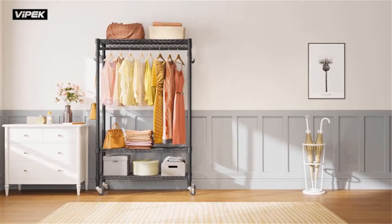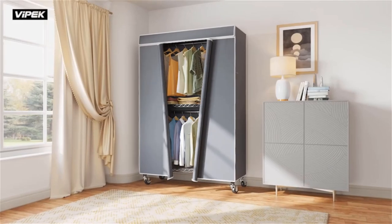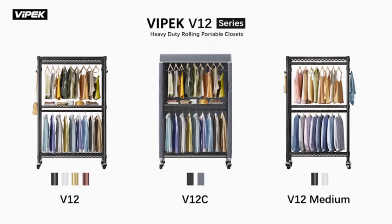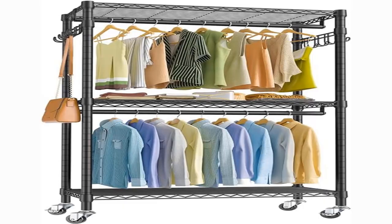Lockable 360 degrees wheels, equipped with 4 rolling wheels. Two of them are locking wheels, designed to allow you to roll this clothing garment rack wherever you need in home. Adjustable shelves, 3-tier clothes racks, 2 hanging rods and 2 sets of side hooks offer you various storage areas.